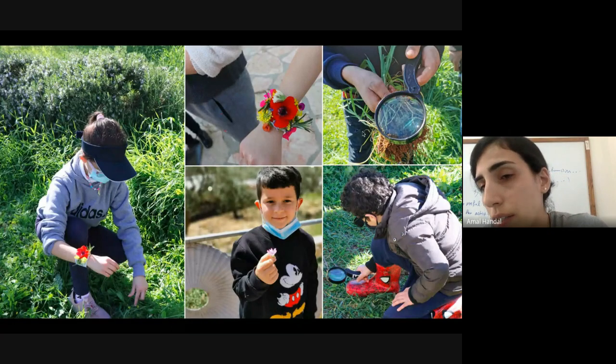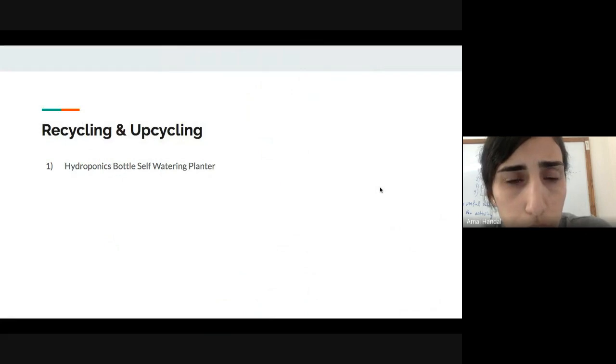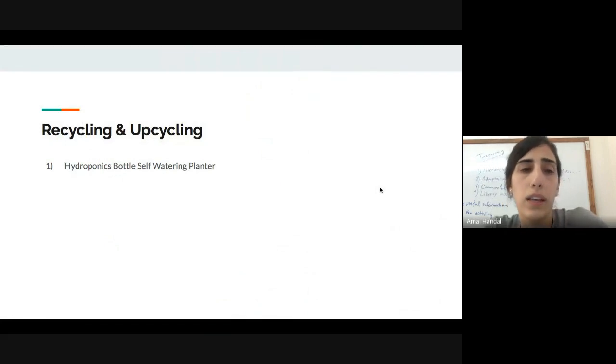This is the magnifying glasses. We use them to look at roots. We use them to look at many different things. We also did events. We did one activity with recycling and upcycling.